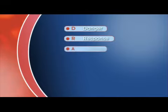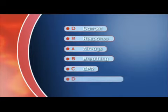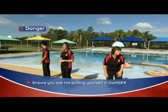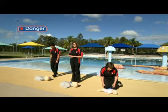D, danger. R, response. A stands for airway. B for breathing. C for CPR. And D stands for defibrillation. Danger. Quickly look around to ensure you are not putting yourself in any danger. This can include loose electrical wires or leaking gas outlets. If it is safe to do so, approach the child.